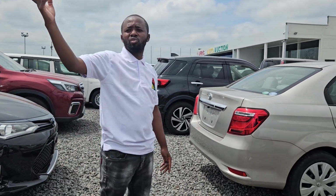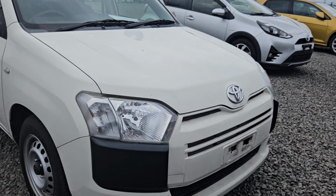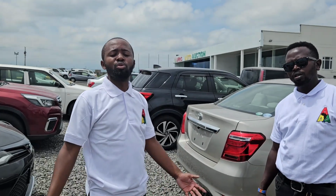And now the other good thing, the one we were reviewing here, we also have a Succeed, which is a hybrid. Yes. And now for people who are from Kisii, who will ask me, what about us? We also have a 4-wheel drive of the Probox. So come here at Africa Auto Auction and you'll be able to get all the trim versions, and you'll be able to select which one suits you best.